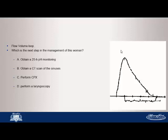So, to Jeff's point, what would you expect your flow volume loops to be if you had a fixed obstruction? Which is like truncation of the expiratory limb. Yeah, it should be flat, boxy-shaped. And then it wouldn't matter if it's extrathoracic. Correct, because it's fixed.